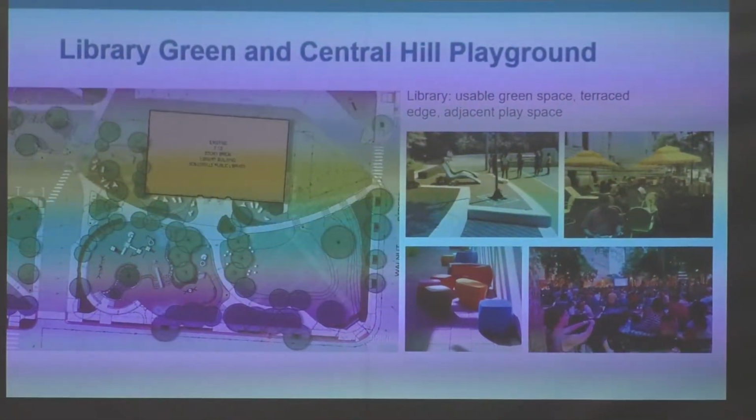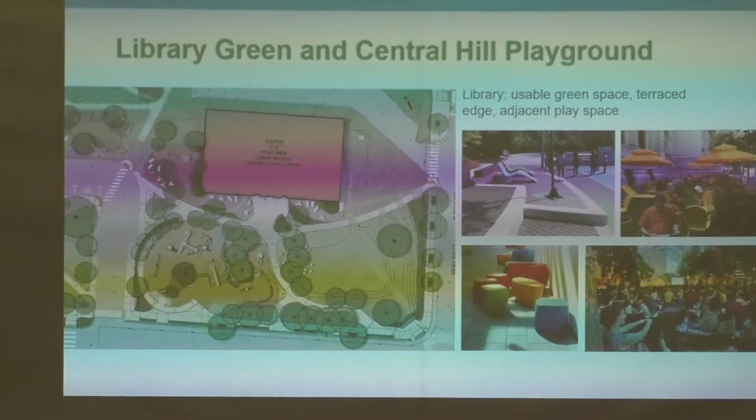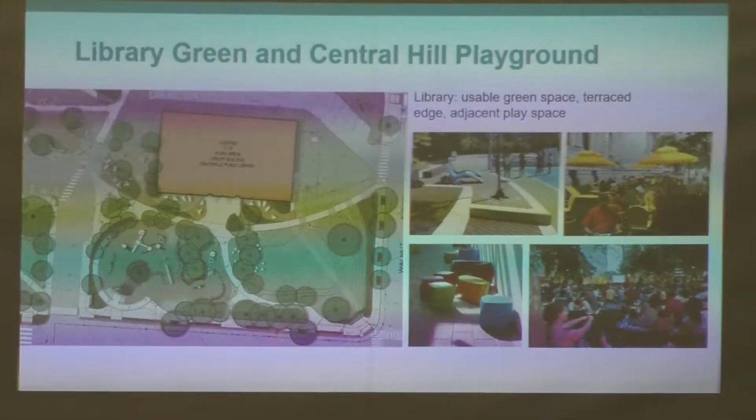Is this the time to voice concerns about the way you've structured the walkways to the library? Because what you've done is cut off the direct routes and taken people on paths that don't look like they're going to lead to the front door. So the library loses a lot of visibility in this new design. Can we talk about that after? Sure. When will you have dialogue? Well, we will have discussion after the presentation.